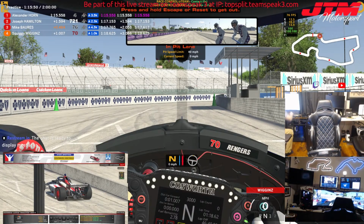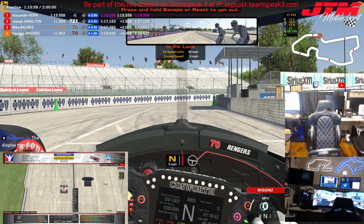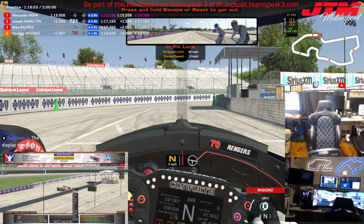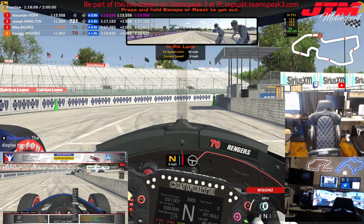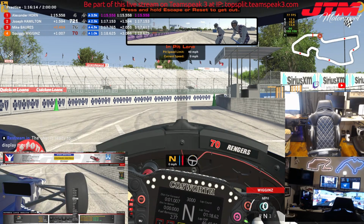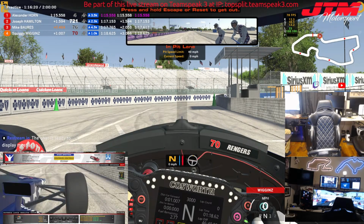Hang on. Let's try this. See how this looks. Like far chase, do like the chopper. Do a chopper cam. TV3. We can do like nose. Roll bar. Do gyro. Right rear suspension. Scenic. Like that. Like that.